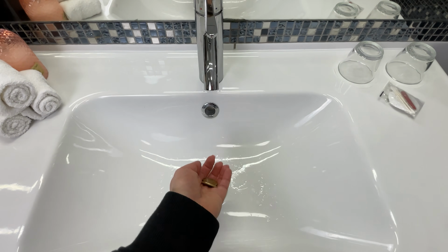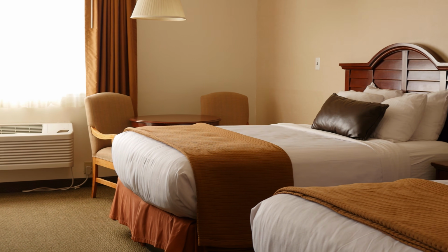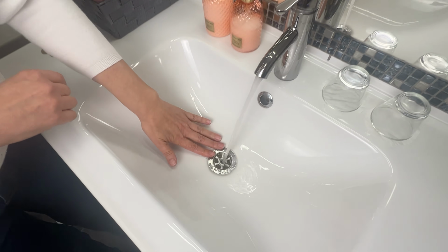If there is no laundry machine in your hotel room, you'll probably use the sink to wash clothes. Unfortunately, the hotel sink doesn't have a plug. This is done for safety reasons.